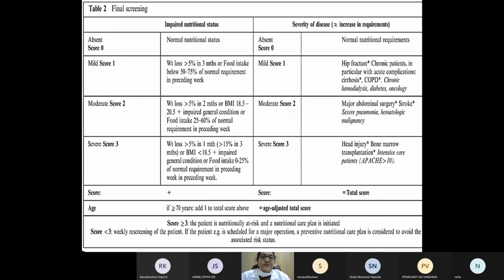If patient is having weight loss of more than 5% in 3 months and patient came with head injury, you have to take for weight loss less than 5%, 1, plus head injury 3. So the score will be like 4. So based on the score, you have to do risk assessment. Here, if score is more than 3, the patient is nutritionally at risk and the nutrition care plan should be initiated. If score is less than 3, weekly rescreening of the patient should be done. If the patient is scheduled for any major operation or a preventive nutritional care plan, you have to monitor regularly.